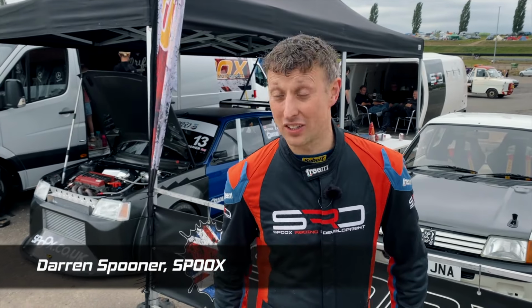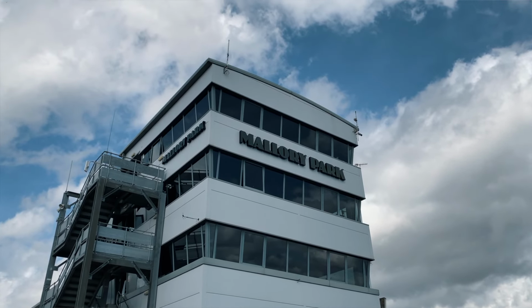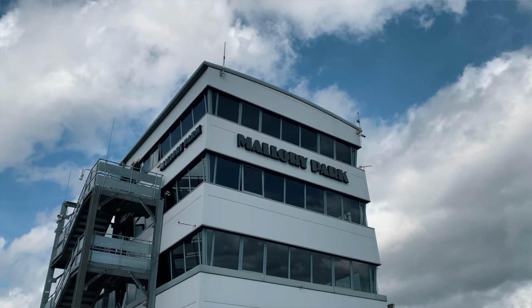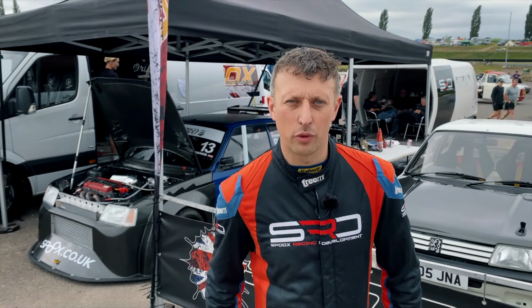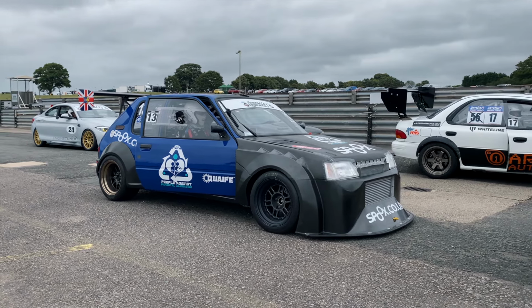Hello everybody, mega excited and pleased to be back driving car 13 here at Mallory Park today for the Quick 60 event 2024. We've been put into the wild class today with a selection of high powered four-wheel drive cars, which we're holding our own against as usual.